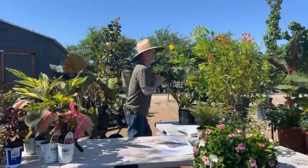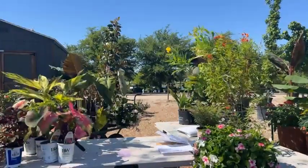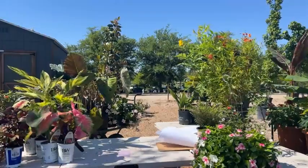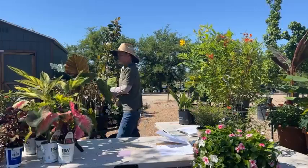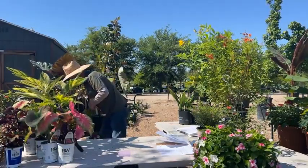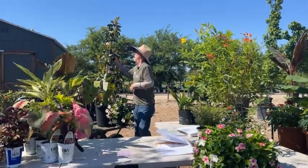And let's see if we have anything else in the category. Well, we have one back here. This is a little gem magnolia.